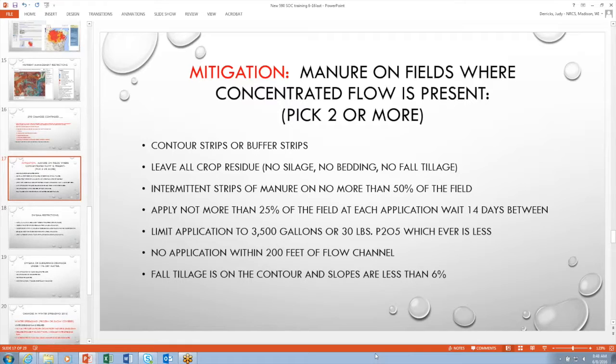Limit application to 3,500 gallons or 30 pounds of phosphate, or potash, whichever is less. So you pick the gallons or the 30 pounds, whatever one you want to do. No application within 200 feet of a flow channel is also a mitigation, so backing out from your waterways. Fall tillage on the contour and slopes that are less than 6% are all other options that you can pick. So picking 2 of these equals a mitigation plan for the field.